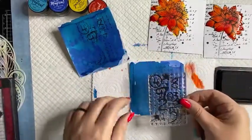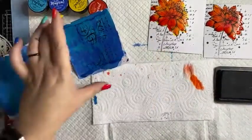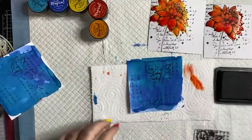I'm just adding ink to little bits of it. Don't know that I really wanted to do that, but there it is. I've got to do it on both, don't I? Because I'm making two. Happy with that.